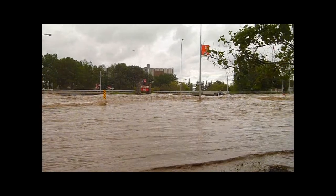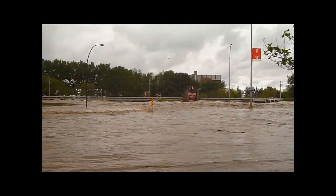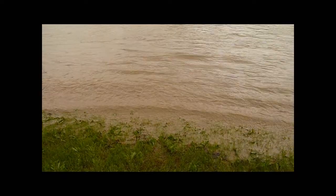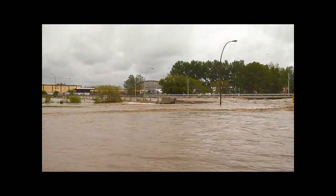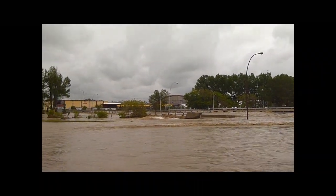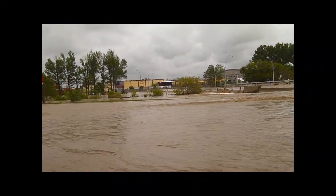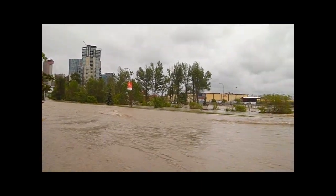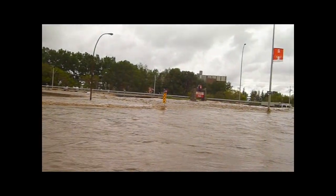Another shot of McLeod Trail going into the downtown core. There's the Saddle Dome. And there's the Elbow River, which would normally be a couple hundred yards over that way. Wow. Yeah, this is all roadway. That's insane.